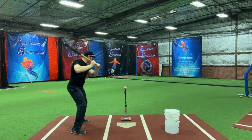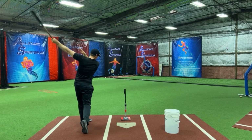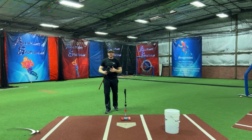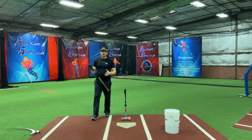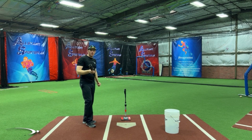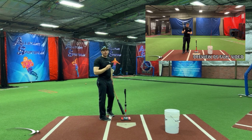Now there we go. As you can see in the slow motion playback, that bat sank down to the lag position perfectly, and I tried to release that as early as I possibly could. Now, the first key to this is, if we don't transition properly, we're cooked from the beginning. We have to make sure that first piece is in place so that we can start unloading those angles.